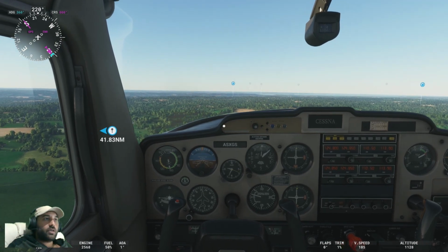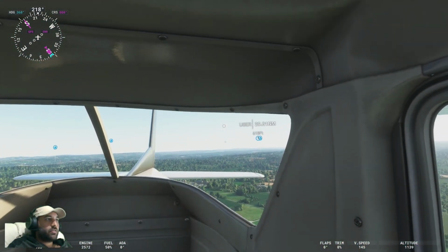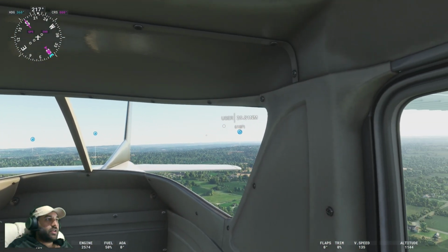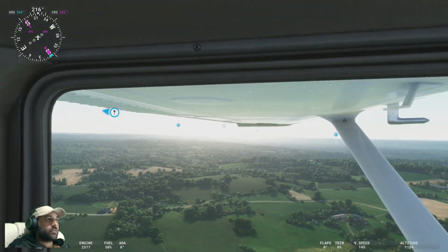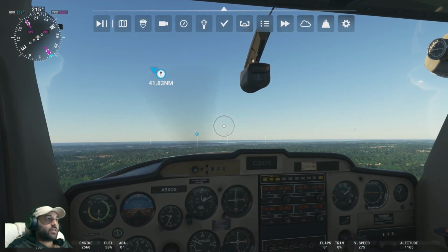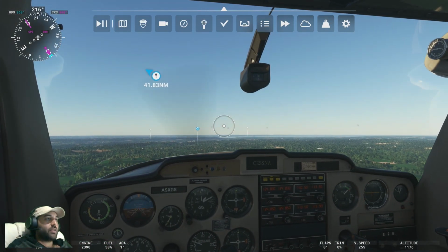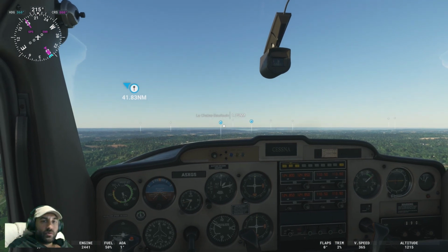Maybe you could advise me. I've got this stupid marker on my map that says user, and it's like 42 nautical miles away. I can't get that off. And if I left click, the plane goes into autopilot and takes me towards that marker. It drives me absolutely mad. Any idea at all?